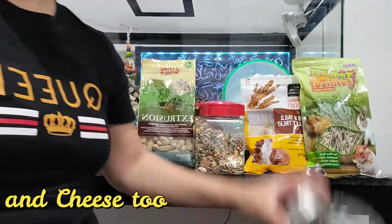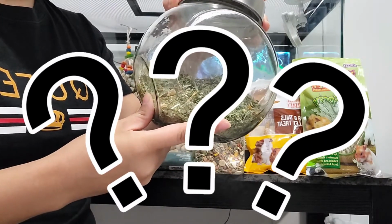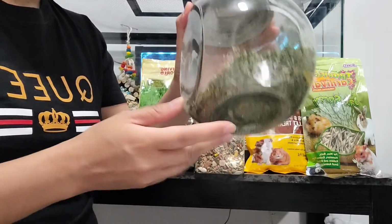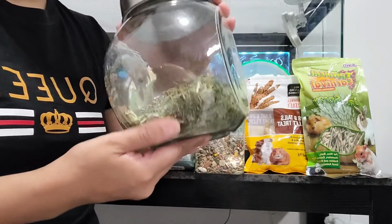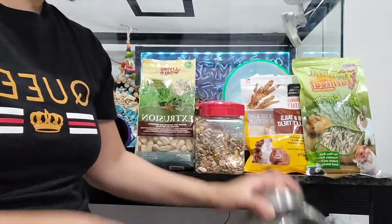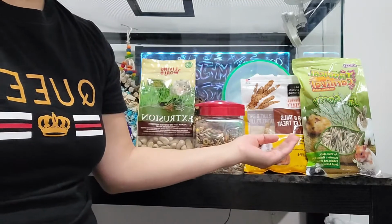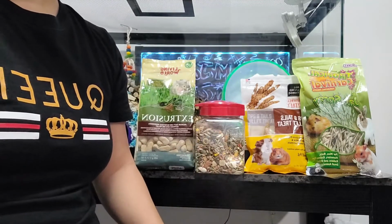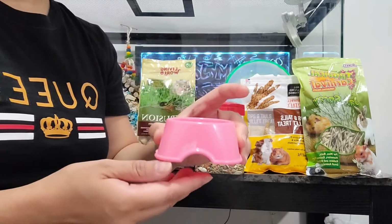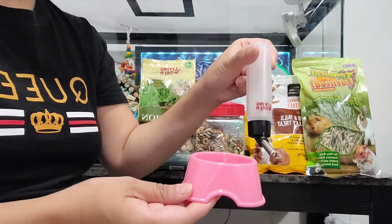I would also suggest getting dried herbs like this. This one has alfalfa, petals, rosemary, chamomile, basil, parsley, and dandelions. These are very good for their health. You can also give them sprays and millets, and they are good for foraging. You may also need a water dish like this, or just a plain water bottle.